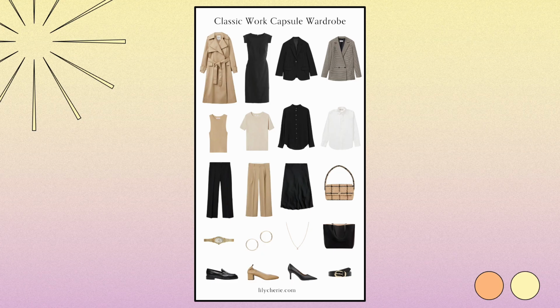Lastly, if you work a 9 to 5 where you have to go to the office every day, or you have a particular way you have to dress when you go to work, it makes sense to build a capsule wardrobe. I probably would build a capsule wardrobe for work because it just makes sense.